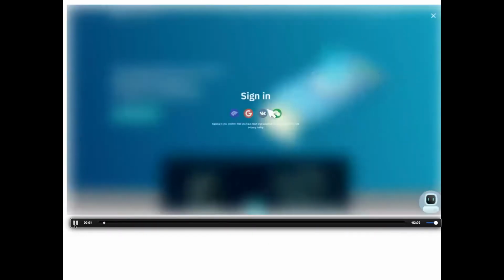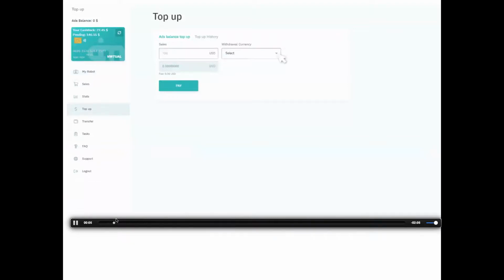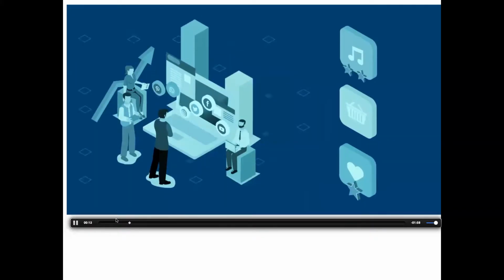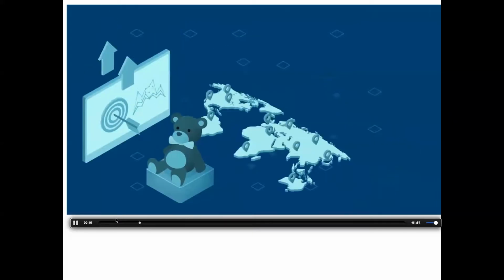Register at AI.marketing and choose a convenient payment method to top up your advertising balance. We continuously analyze trends in social media and search queries to select trending keywords that are gaining popularity in real time. Products that match trends are selected from a large number of catalogs.